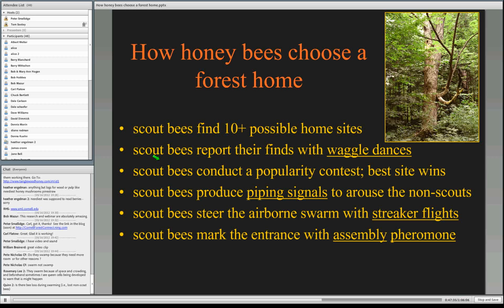Once they've made that decision, they implement it by the scout bees coming back and producing piping signals on the swarm cluster to stimulate the non-scouts to warm up their flight muscles. And once the swarm has launched into flight, the scout bees steer the airborne swarm with streaker flights which point the way to the new home. And once the cloud of airborne bees reaches the tree that is their new home, they mark the entrance with an assembly pheromone. So it's an amazing process.